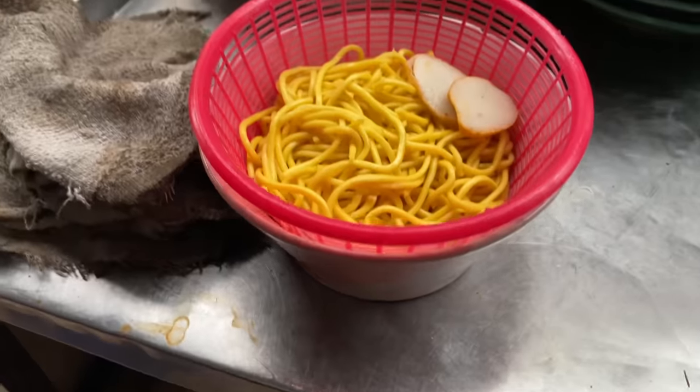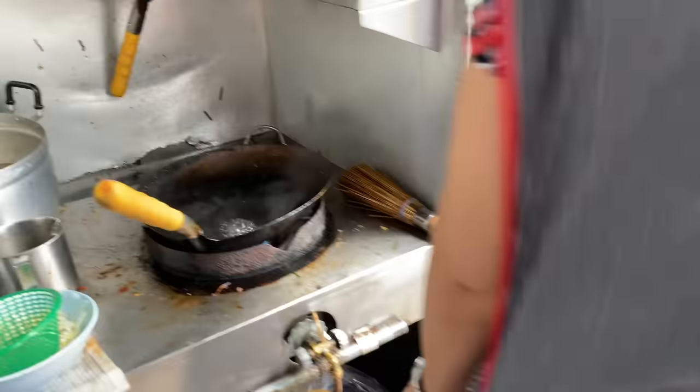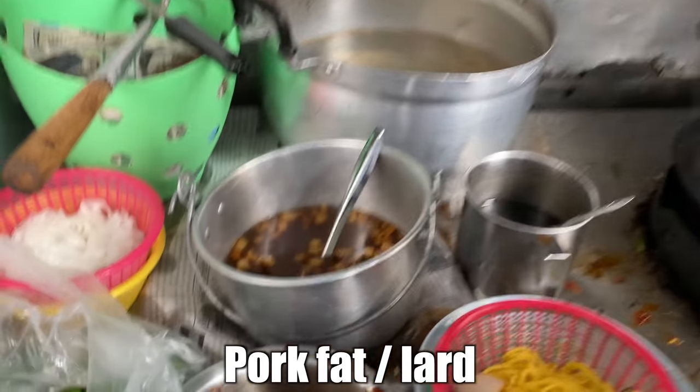All right, so we've blanched the noodles first and the fish cake, and then that's going to go into this ridiculously hot wok. Oh, we've got one more.